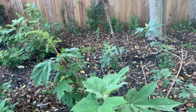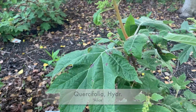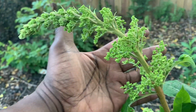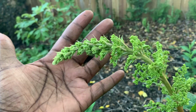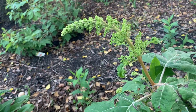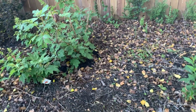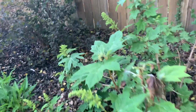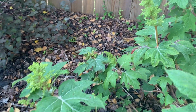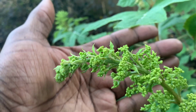Over here are your Alice oak leaf hydrangeas, much larger. And here is a bloom stalk right here forming. This will be roughly 12 inches long and 6 inches wide. So they get pretty ginormous. Here's the other one. Plenty of blooms forming.